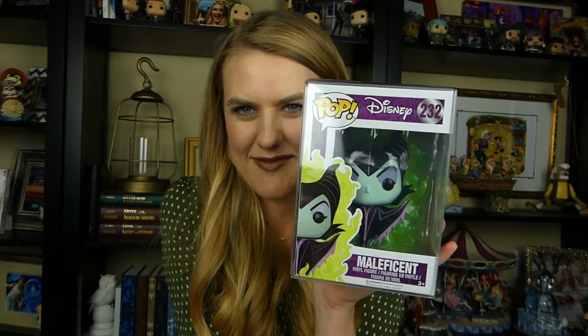I have been wanting this Maleficent Pop for a long time, and at Comic-Con I was looking for it and it was 60 bucks. I was like, I can't justify that, but I found it for $20 at the Expo and the people selling it were so nice, so I had no guilt. So this is the Maleficent Funko I have been looking for a very long time. Now my villain collection is complete. So I bought a little bit of everything from everybody.